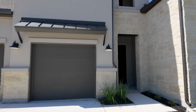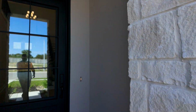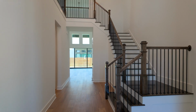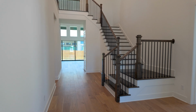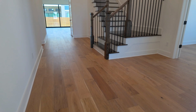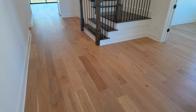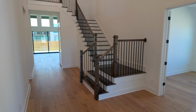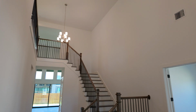In today's video, we're going to take a really good in-depth tour of the pros and cons of this particular home, and I can't wait to show you every single aspect of it. This right here is the Palo Alto floor plan. It can be built with many different design upgrades. From the outside, it can be transitional, modern, or Mediterranean. This is a Mediterranean elevation that you're seeing outside.